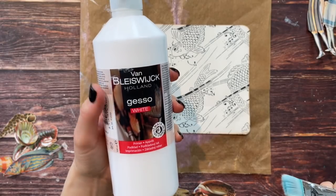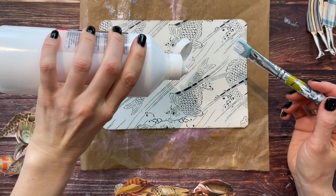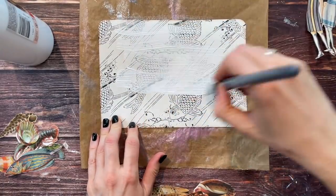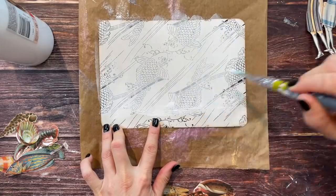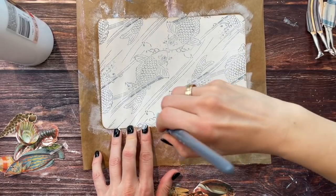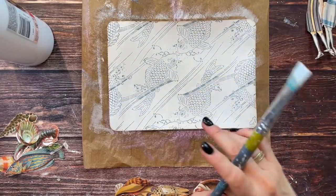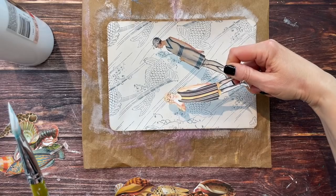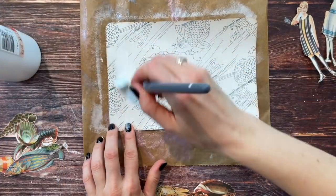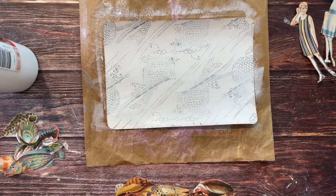Okay, I have this cheap white gesso from Action. Just put it straight on here without using a palette. I did shake it up a little bit. This one is quite thin anyway, so I guess there's no worry about seeing the pattern through it. Yeah, I think that's much better. Might actually add just a little bit more. I will let that dry.